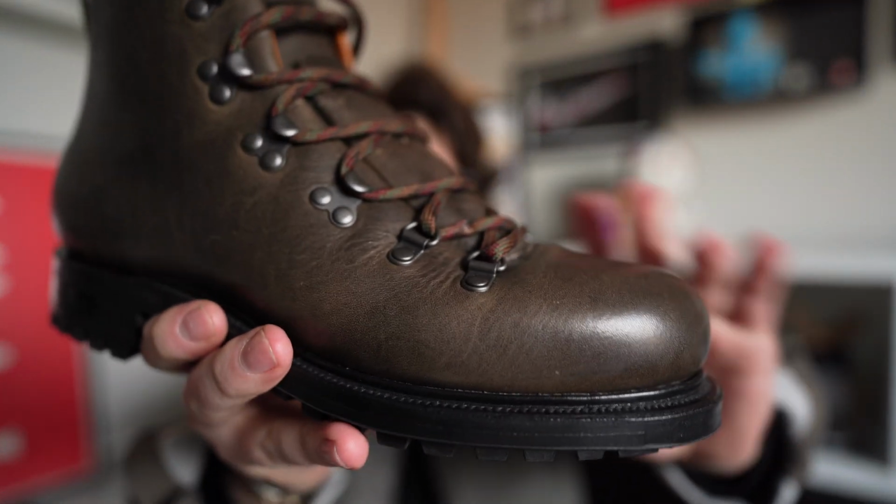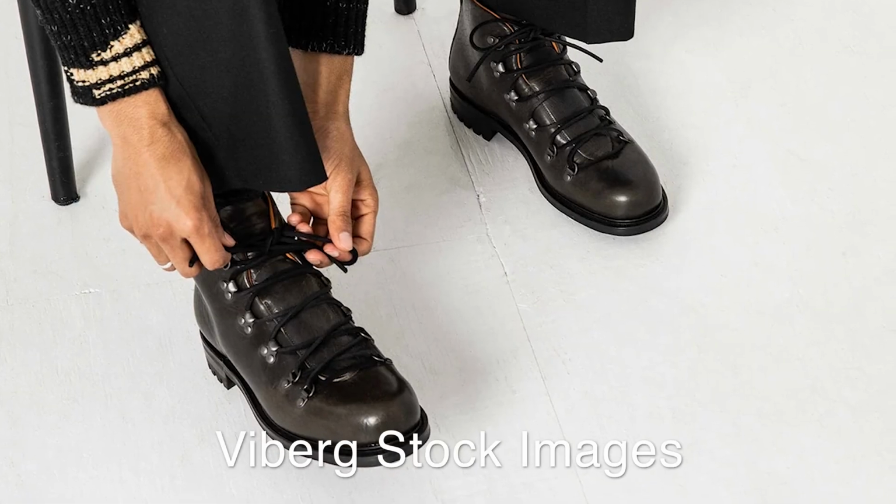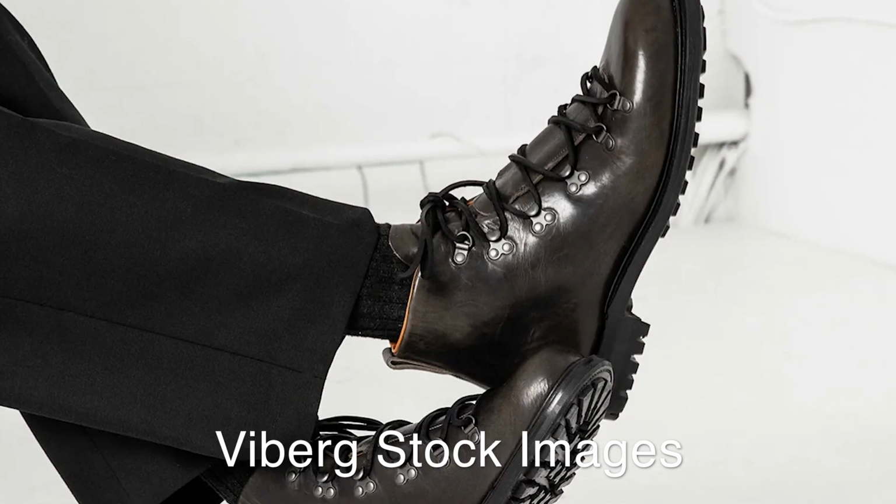So the color of these is gonna be like a gray. You'll definitely see that it's got more brown to it as well. When I bought them, I thought I was gonna be getting more of a darker blackish gray, but they ended up turning into a little bit more of a brown, which I'm okay with. I mean, the last thing I need is more black boots.